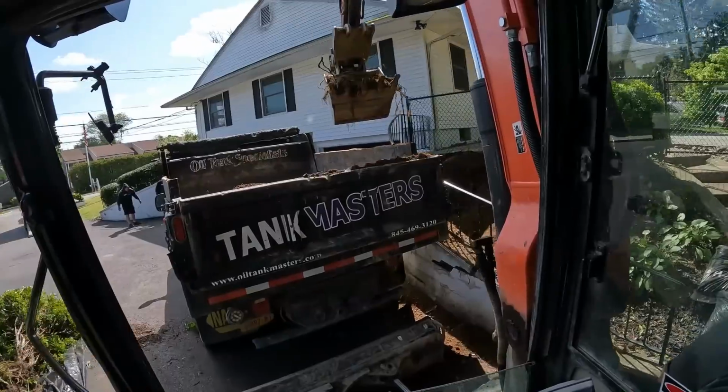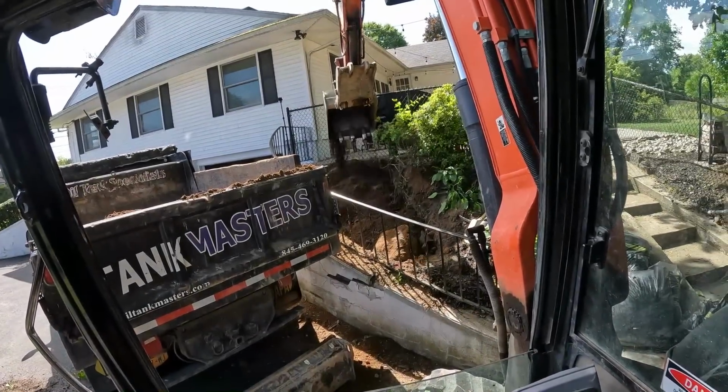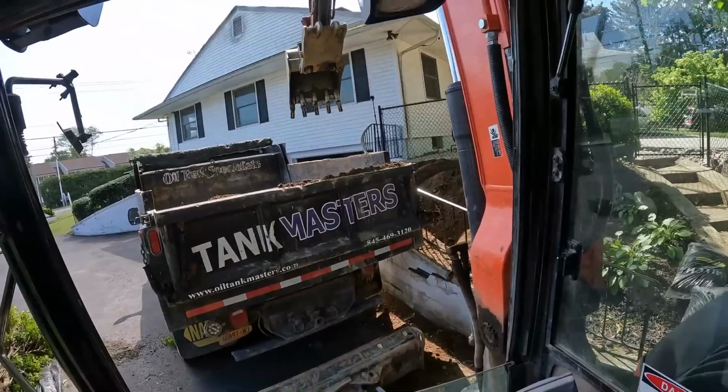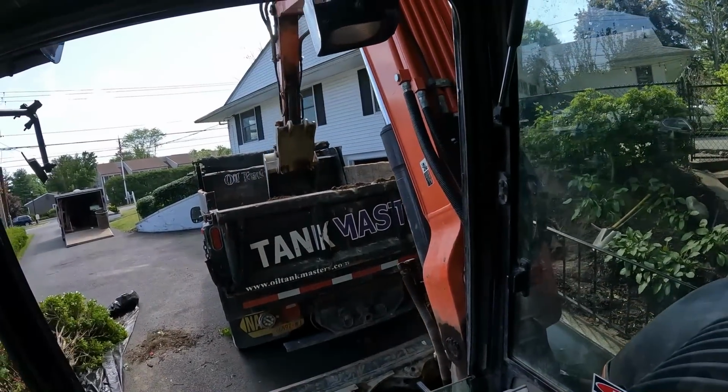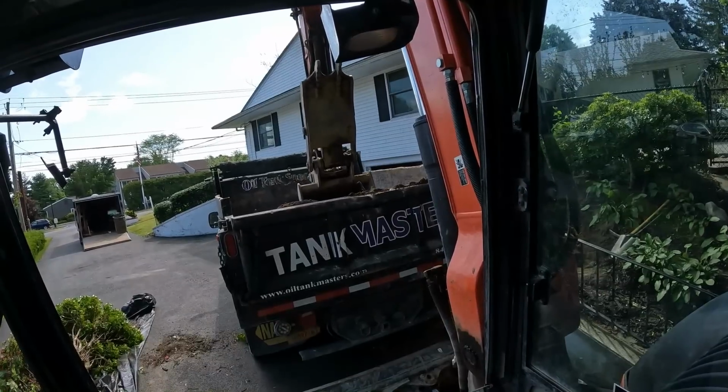And not only is there an oil tank there, there's a 1,300 pound, 12-foot by 4-foot tank there. But everybody seems to want the wall. We're going to try to save the wall.